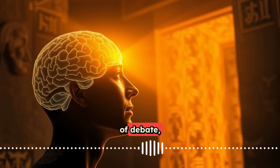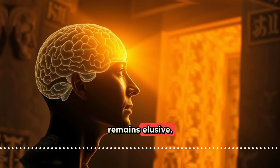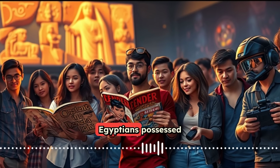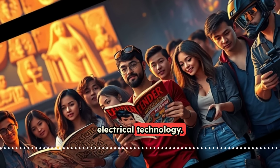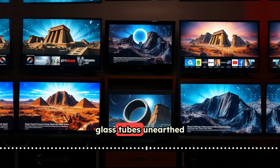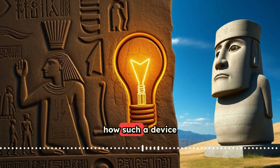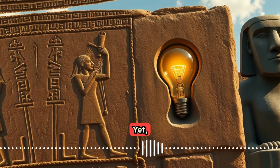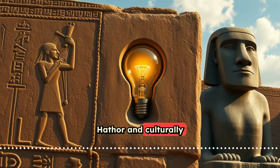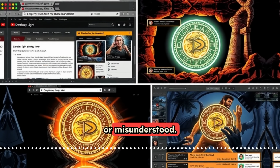Despite decades of debate, experimentation, and reinterpretation, the truth about the Dendera Light remains elusive. In the end, no discovery has definitively proven that the ancient Egyptians possessed electrical technology. There are no copper wires buried beneath the sand, no fragments of glass tubes unearthed from crypt floors, and no blueprints carved into stone walls explaining how such a device might have worked. Yet, the image persists, both physically in the Temple of Hathor and culturally in the minds of millions, as a symbol of something lost, hidden, or misunderstood.